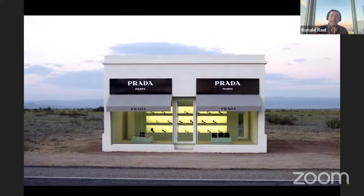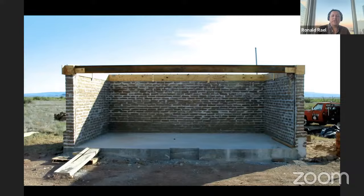Expanding upon this idea of the borderlands related to earth, my studio also worked with the artists Elmgreen and Dragset to design this project called Prada Marfa, also a meditation on the borderlands, because it is made of those two same materials, mud brick and a cement mortar, which is a material system that the United States military brought to the borderlands after the Mexican-American War.